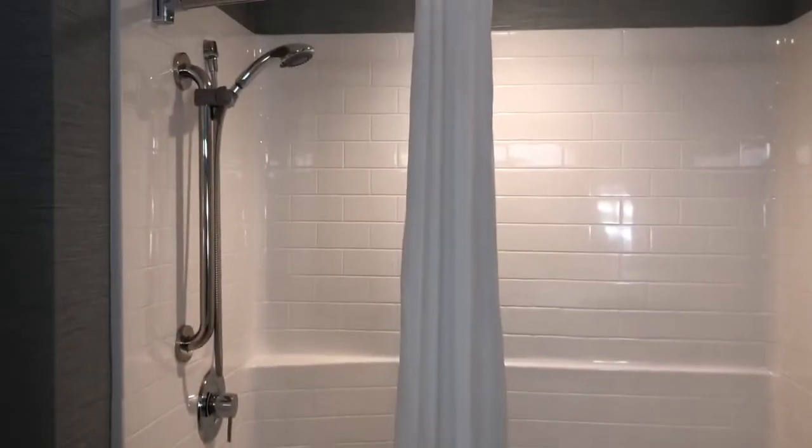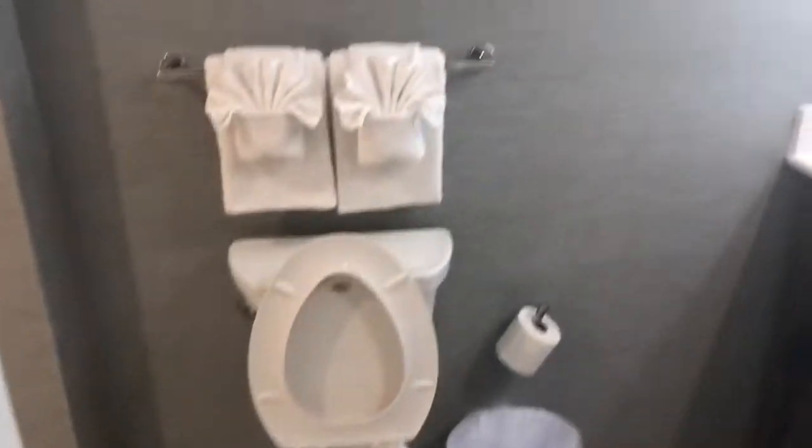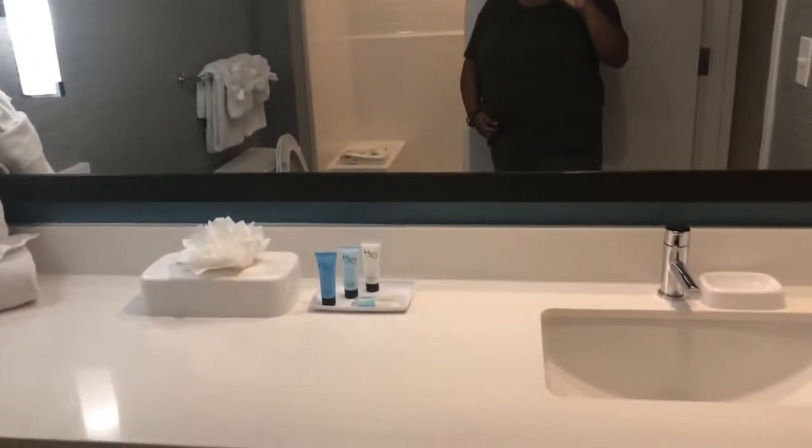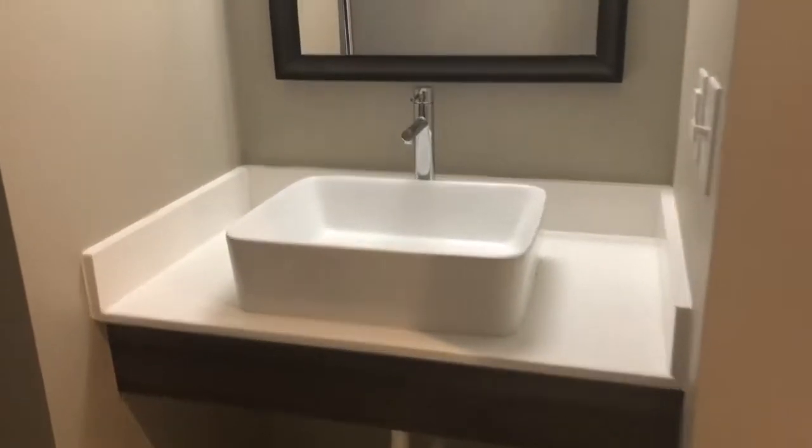Nice little stand-up shower. The toilet. And this is the sink area here. I guess where you can do your makeup and stuff or whatever.